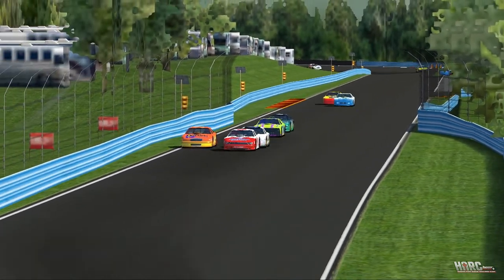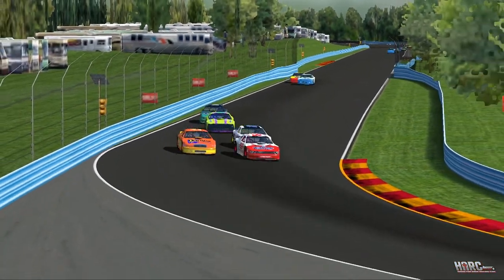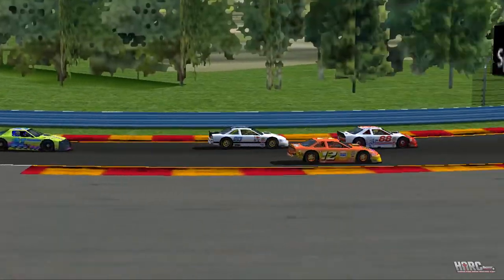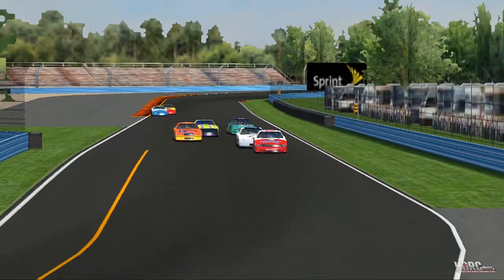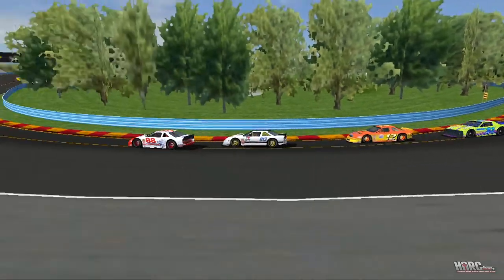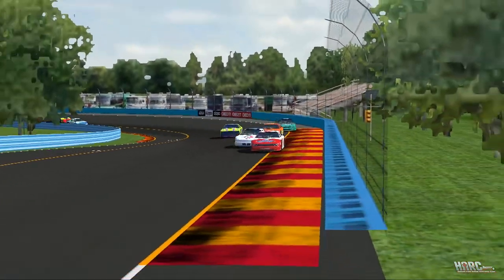Going down this back straightaway, the 013 not able to get by. James Shelley peeking out to the high side. Can Shelley clear the 88? He's on that high side in this corner. Runs it a little wide. And Casey Lester is going to retain it. He's got to close down that inside line coming out of that corner.